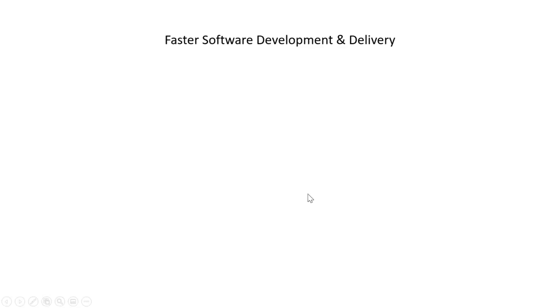Nowadays, in most organizations, there is a strong demand for faster software development and faster delivery to production. For any software application to be developed and delivered faster, we need to refine a few of the below key areas: design, development, delivery, and operations, which includes post-production maintenance.